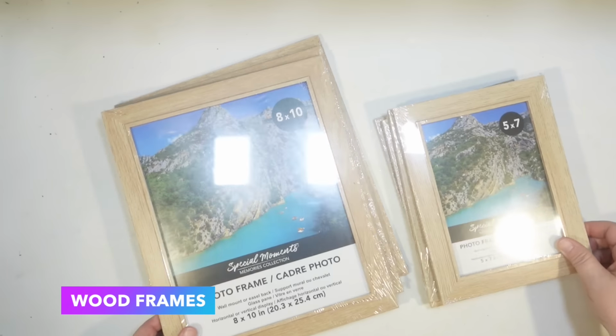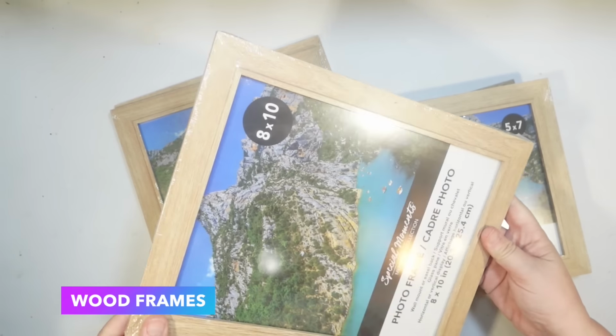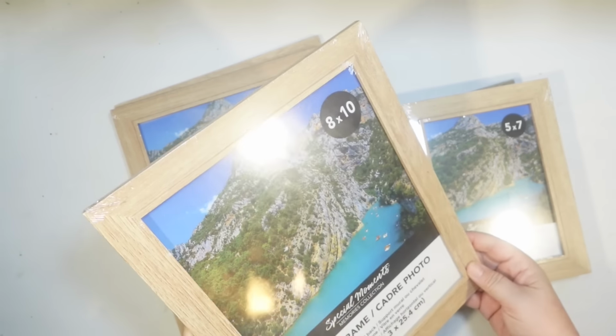And then they also had these wood frames. Look how pretty these are for Dollar Tree frames. So they have like the 8x10. They have like a little ridge that sticks out.